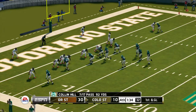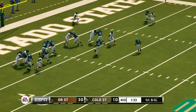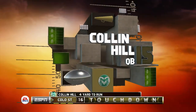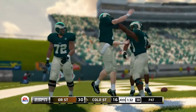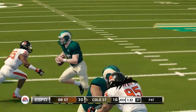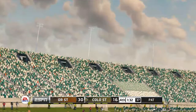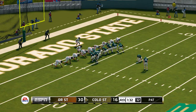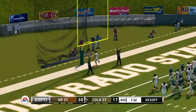Less than 2 minutes in the fourth quarter. Quarterback just made that one look pretty simple. Well, this quarterback isn't your average player. He runs the option very well and gives this defense fits. And he tacks on the extra point.